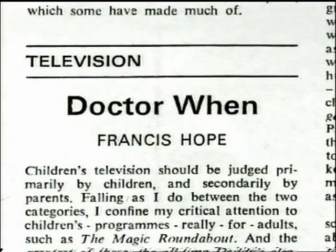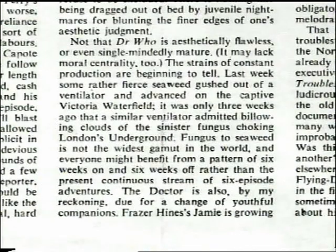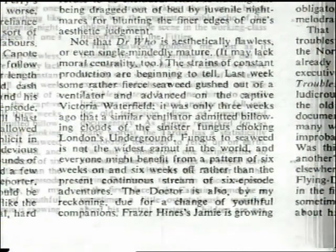Following the first episode's transmission, Francis Hope wrote in New Statesman magazine, "The strains of constant production are beginning to tell. Last week some rather fierce seaweed gushed out of a ventilator and advanced on the captive Victoria Waterfield. It was only 3 weeks ago that a similar ventilator admitted billowing clouds of the sinister fungus choking London's underground. Fungus to seaweed is not the widest gamut in the world, and everyone might benefit from a pattern of 6 weeks on and 6 weeks off, rather than the present continuous stream of 6-episode adventures.